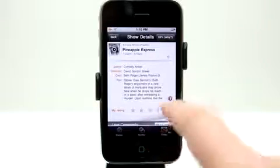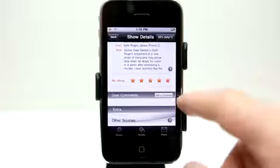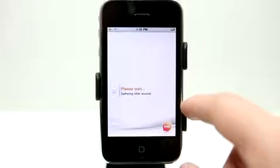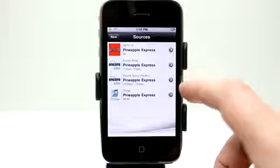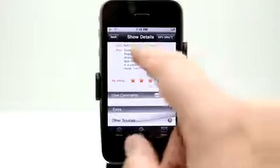I can give it a rating, so perhaps I'm going to rate it 5 stars because I did see it and I like it. I can add a comment and also view other sources on this as well by tapping right here, and it's going to go and gather other sources. So we've got Netflix, Encore Action, and of course where we can get it on iTunes if I wanted to buy this movie on iTunes.